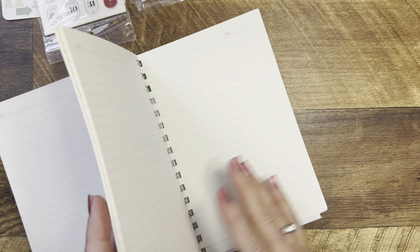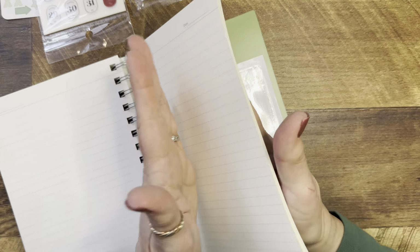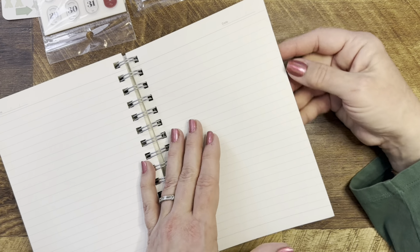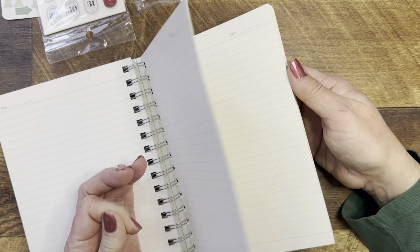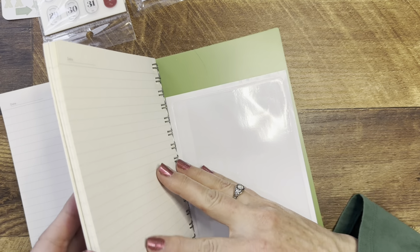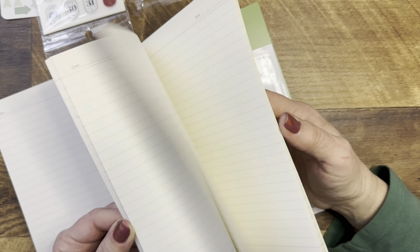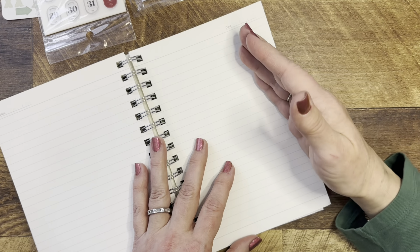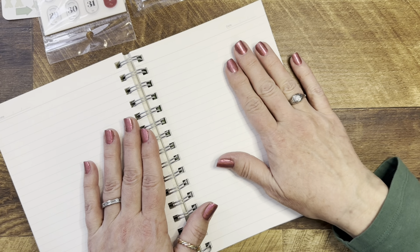So I'm thinking that I'm going to just grab a section of this notebook and put a tab here that will say one-on-ones, or meetings or whatever. And then I'll have a page for each person. And then when that page is full, I'll just flip to the next blank page and start over. That's kind of my thought, because a lot of times I'll be in a meeting with somebody else and I'll say, well, next time I have my one-on-one, I'll talk to them about it. And then I don't always remember.